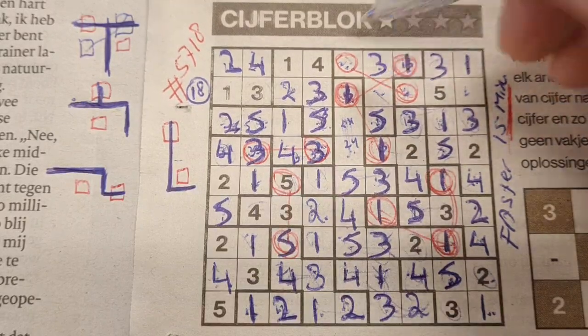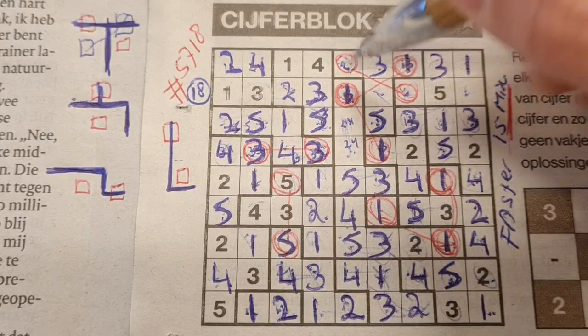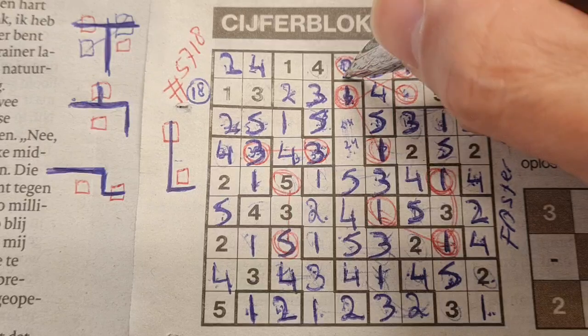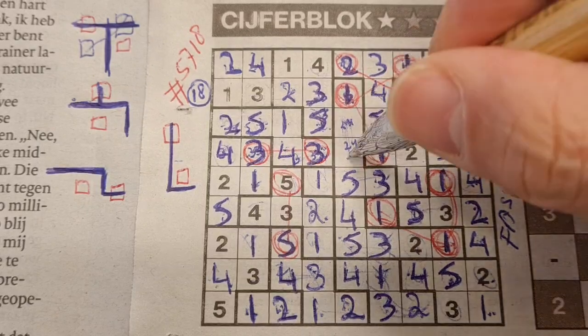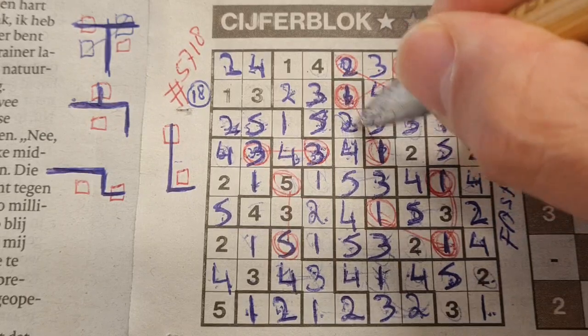So two numbers left, the 2 and the 4. Well, this box can't be 4 anymore. We have a 4 there, so no 4 there. 4 should be here, and the 2 goes there, and this box is connected with that box, so it should also be 2. One digit left in this area for number 4. 2 and a 4, we have a 4 now, so no 4 there. 4 should be here, and the 2 goes there.